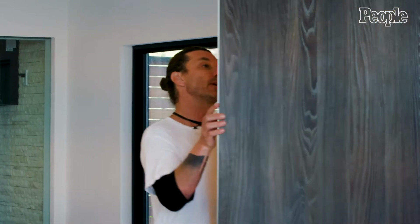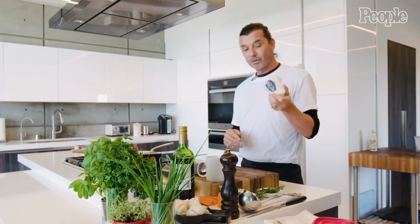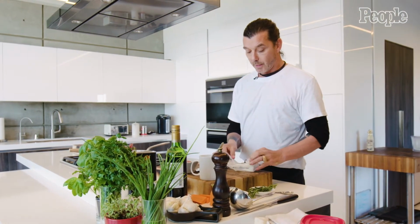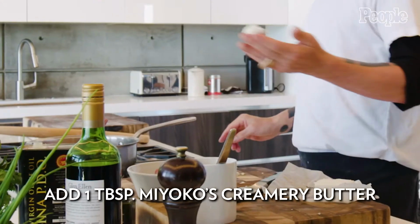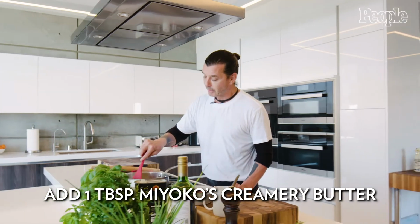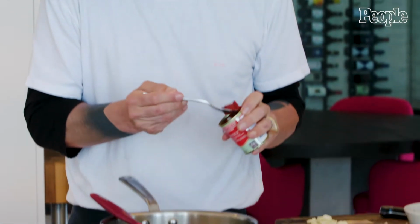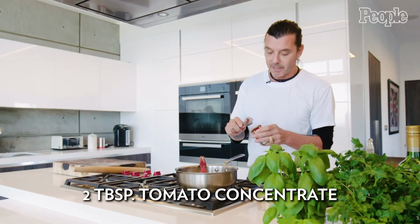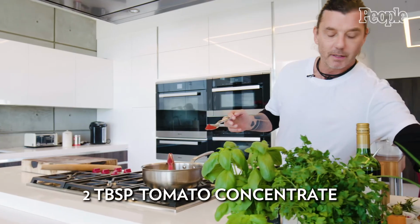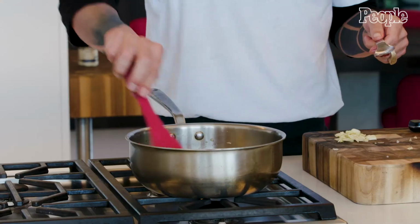Now here's another thing we can do. This Miyoko's Creamery, this is the most incredible vegan produce made by this lovely lady. So here is that mood enhancer. Butter is a mood enhancer, right? So that's just going away nicely. I'm just going to give it a little flavor, you know what I mean? It's a very, very small amount, because I don't want to overtake it, but cook that off in there.